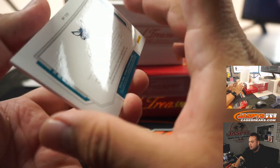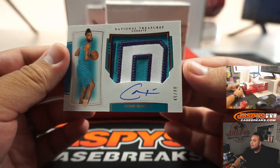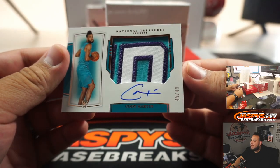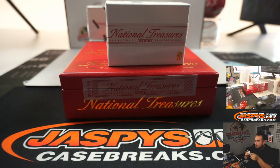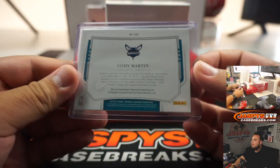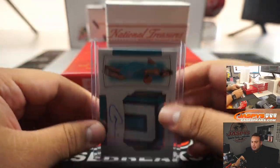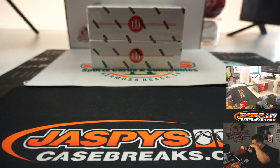And, ooh, look at this. Ooh, I know someone's going to like this. I think he's in the chat right now. Don't look, Kevin. 45 out of 49. What a beautiful patch. Cody Martin. Little horizontal RPA. Charlotte Hornets, spot straight up, Mike. There you go.